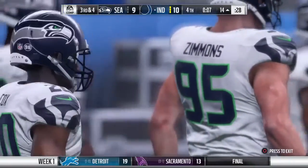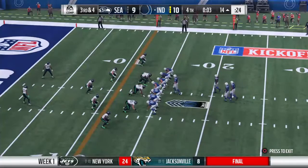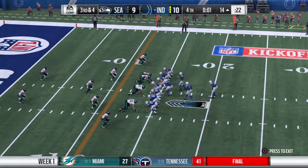The Colts on third down. They're right at about the league average, 40%, 4 for 10. This is 3rd and 4.